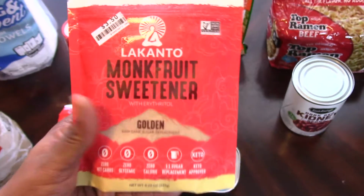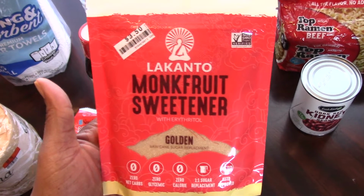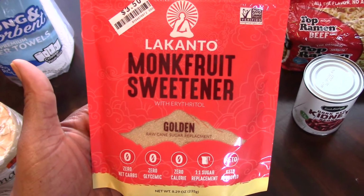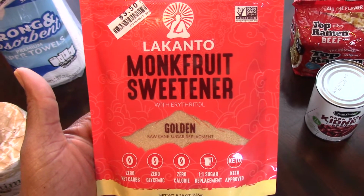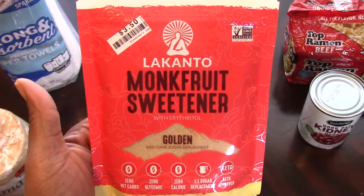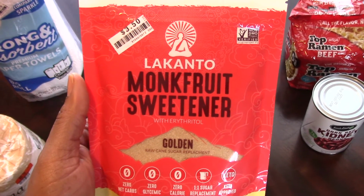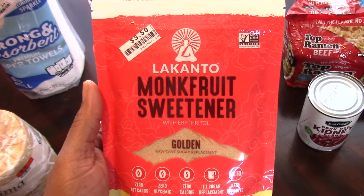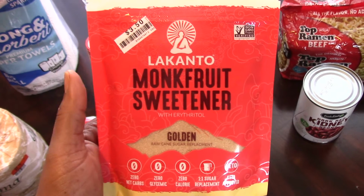And then I picked up some monk fruit sweetener. You all know I'm a big fan of monk fruit, but I was so shocked to see that they had this. I've never seen the golden one before, so I am really excited to try this out. And I only picked up one because, again, I was doing a 10 item haul for you all, but I also want to see if I like this flavor.